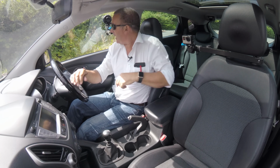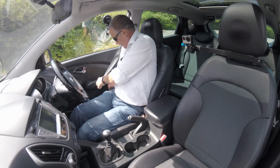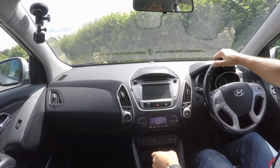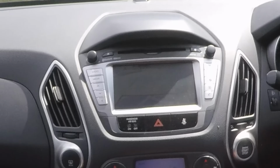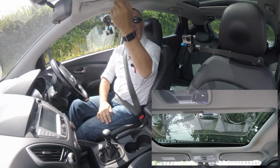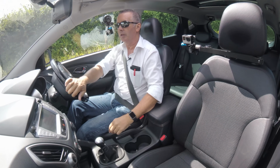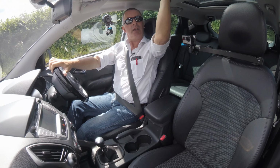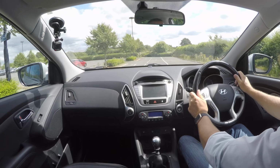I'll just take you for a ride in now. You'll probably notice here we've got a reversing camera, and we've got a panoramic roof here, and it's tilt and slide. There you go, that's all the way back. I will shut it for the purpose of this drive, and I'll also put the shade band over here so the cameras pick everything up a little bit better.